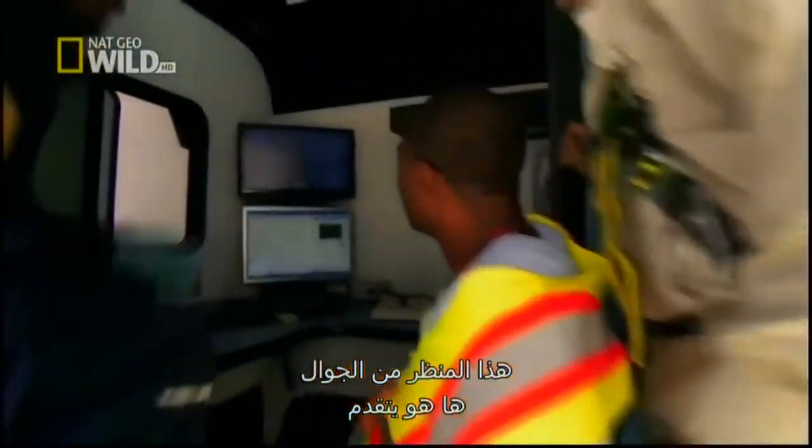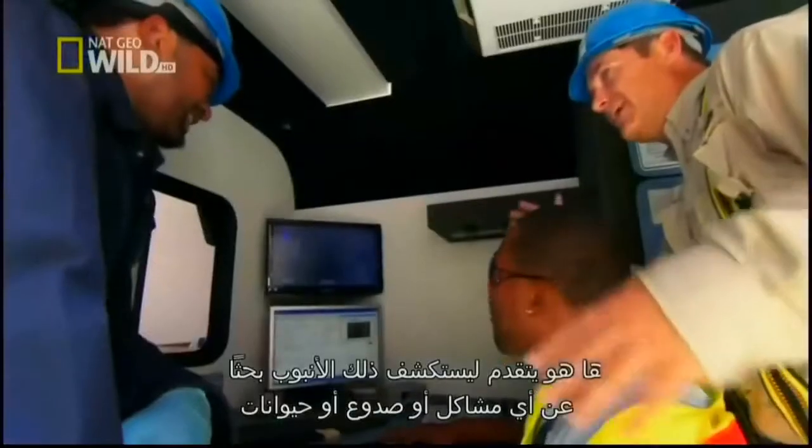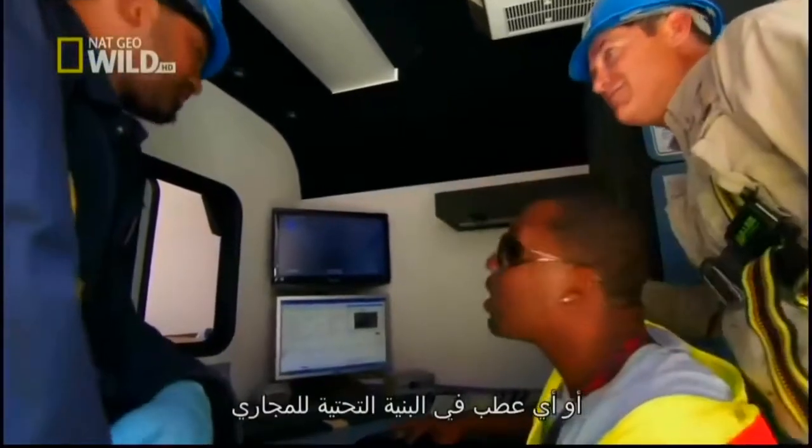Oh, there it is. Look at it. So that's the view from the rover. Look at it. There it goes. And so it's going down that pipe looking for problems, cracks, animals. Anything wrong with the infrastructure of the sewer? Now, what's this white stuff coming up? That's grease. That's grease in the sewer lines.